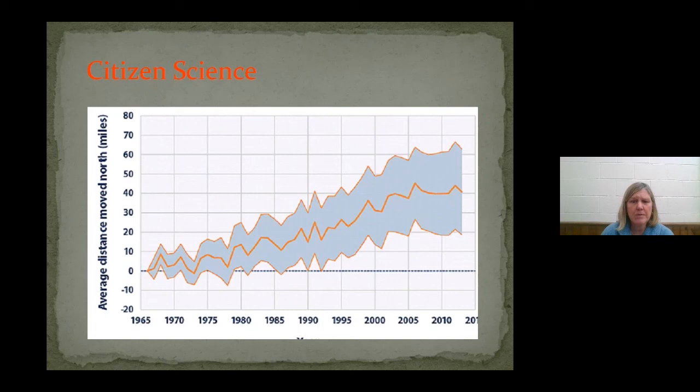One of the most extreme examples from data pulled from these Christmas bird counts is pine siskins. So in the past 40 years, they have moved north 288 miles. So their range has really expanded north from warming temperatures.